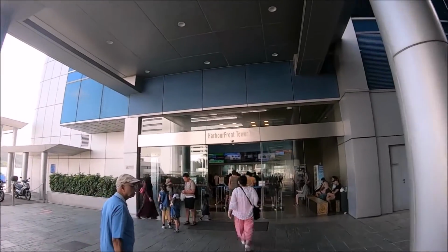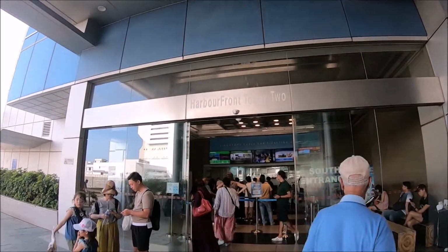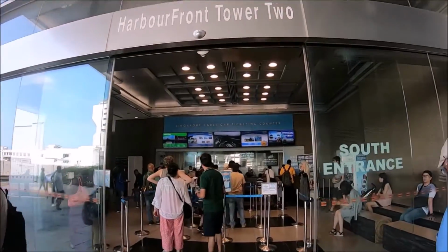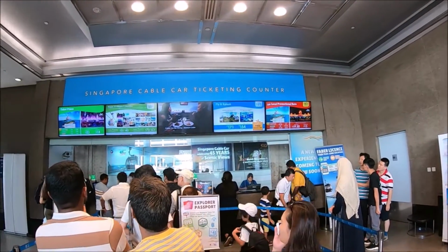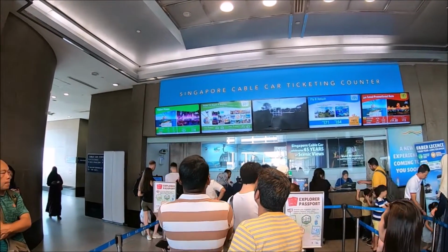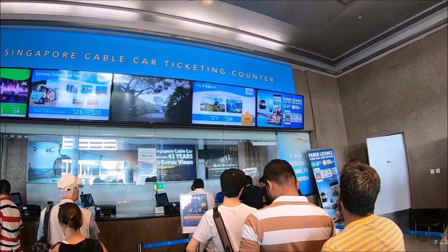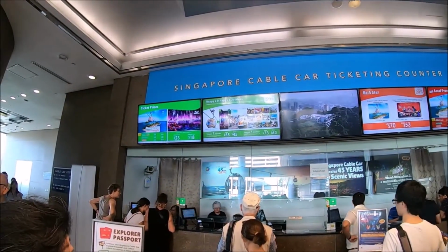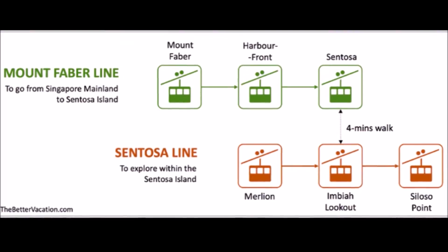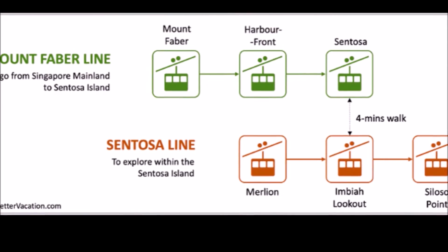The ticket counter and cable car ride entrance is at HarbourFront Tower 2 ground floor. The ticketing counter is open from 9:15 a.m. to 7:45 p.m. You can also purchase them online. We've added a link at hipfig.com for your convenience. The cable cars operate from 8:45 a.m. to 8:30 p.m. daily. For your information, the last ticket sale is at 7:45 p.m. and the last boarding is at 8 p.m.